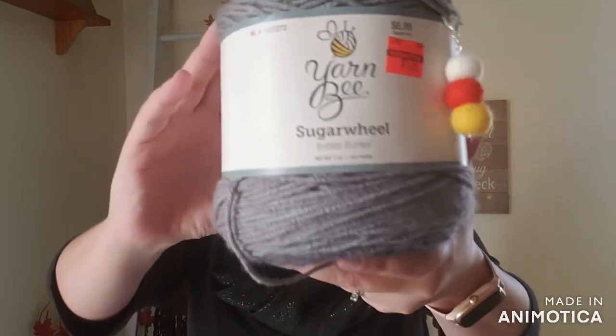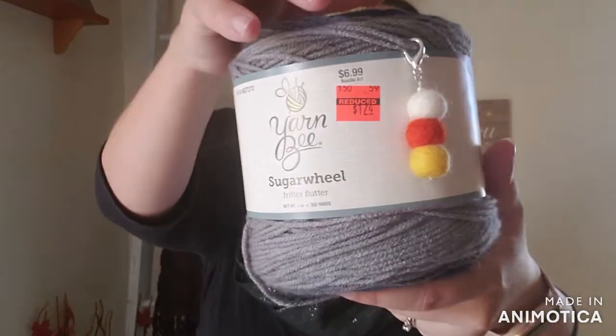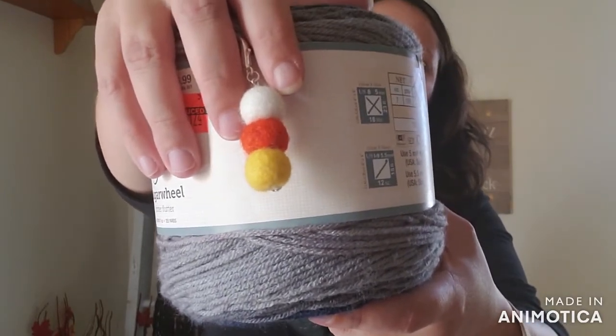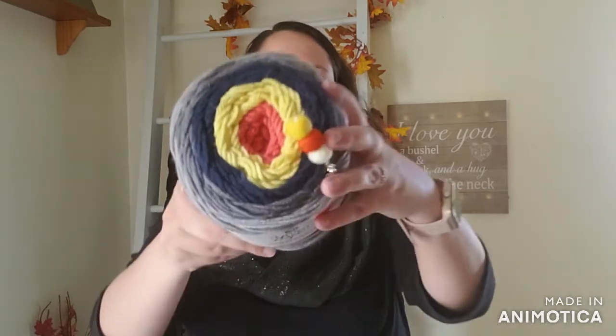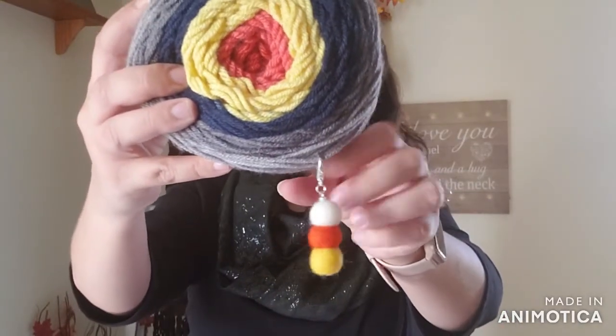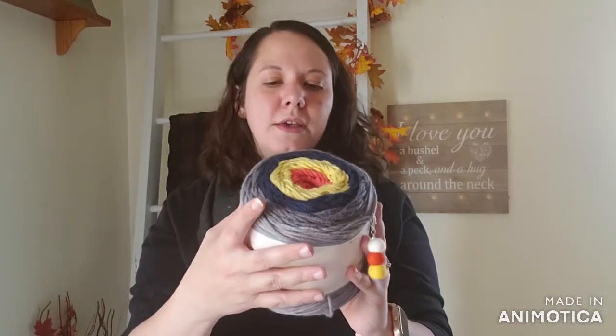Week 2 is Yarn Bee Sugar Wheel in the colorway Fritter Flutter. And attached is this stitch marker that I made. It kind of looks like candy corn. That wasn't intentional, but here we are. But I like the yellow. It kind of matches the colors of the yarn. There's the cake. That's what I was going for. So yes, this is 355 yards. It's 100% acrylic. It's a 4 medium weight.